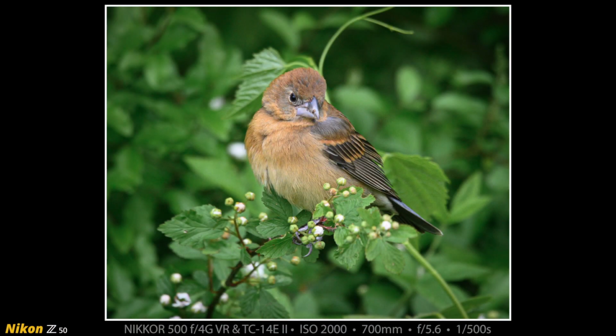Okay, so this is definitely a blue grosbeak. I'm not sure if it's a female or possibly a juvenile, but this is definitely the photo of the day for me, because all the other birds in this video I've made a photograph of before, but this is my first female or juvenile blue grosbeak. I've made a photo of an adult male before.